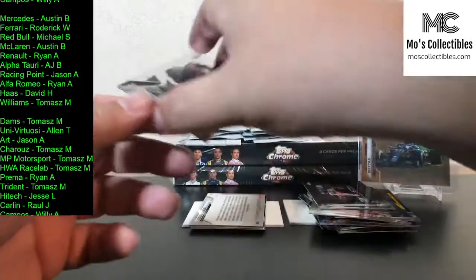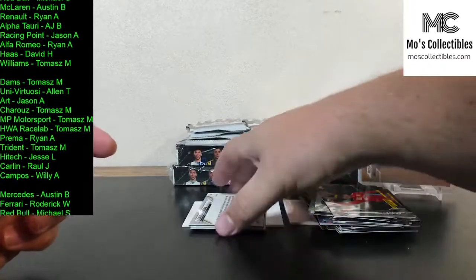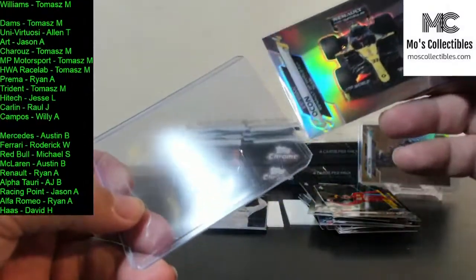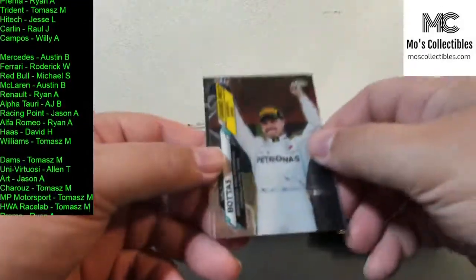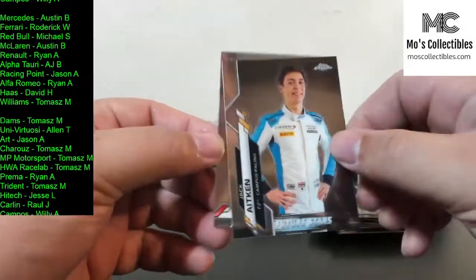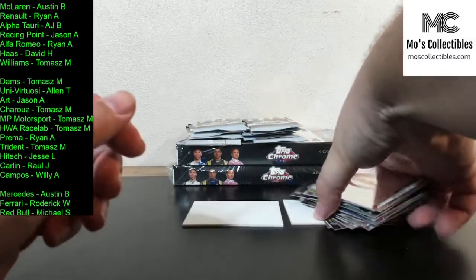Congrats on that, Austin. Art Grand Prix and Leclerc. We got Ocon on the refractor. Bottas, Jack Eichen, and Prema for the logo. Gets us halfway through box number 1.